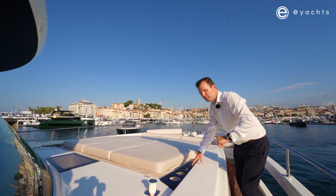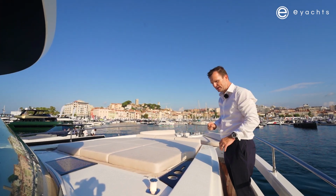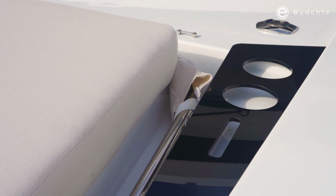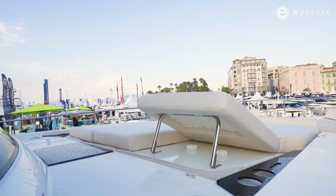I love the mood lights that we have on this boat. We're seeing these mood lights on so many boats now, and I think it's a must on all of them. Plus some little cup holders, things to place your drinks, phone holder just here. Now, as we lift the backrest here, this will just make for a beautiful lounging area on the bow.